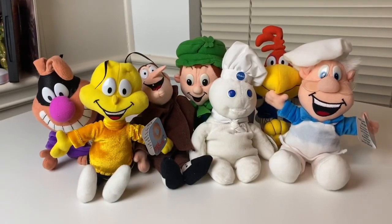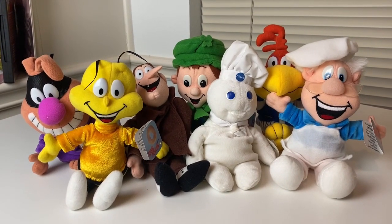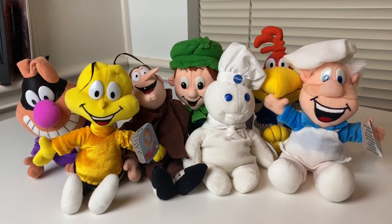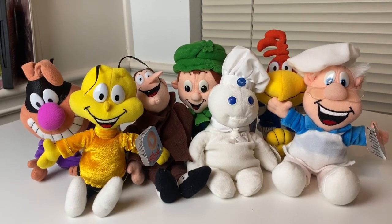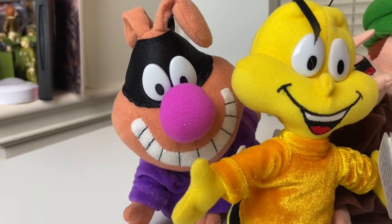Sometimes I have way too much fun around here. And then last, but certainly not least, I ended up picking up this entire lot of Breakfast Babies. They're all from 1997. So we've got some nostalgic 90s in the house, and it's everybody's favorite breakfast cereals as a kid. We've got Chip the Cookie Hound from Cookie Crisp.